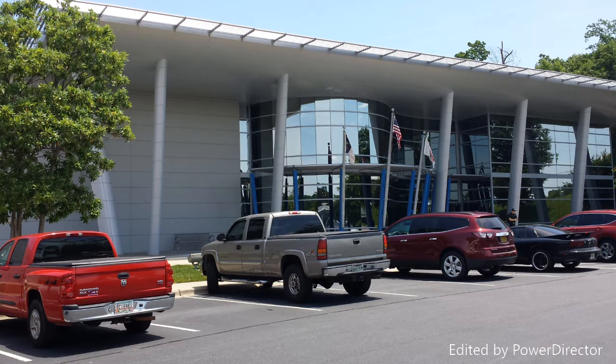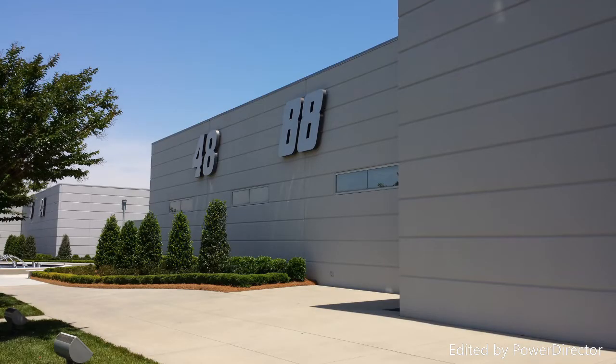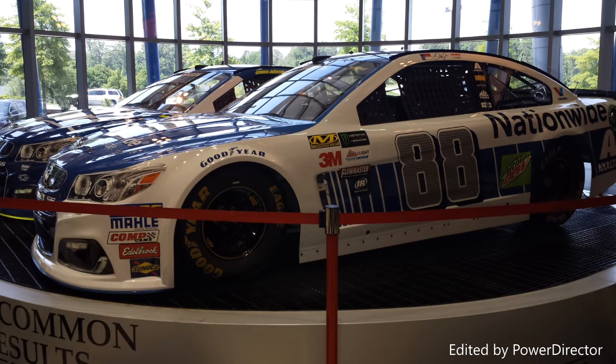The first day we went off, this was Saturday, the day before the Coca-Cola 600. We went over to Hendrick Motorsports. This is a very nice facility out there. Got to see the 48 and 88 shops, as you see there. Went inside there. They are normally not open on Saturdays, but because it was race weekend, they decided to extend the hours, which is pretty cool.